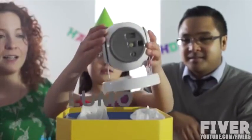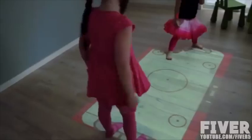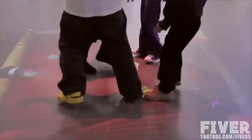Introducing the world's first interactive projector for kids. Lumo transforms your child's room into a magical, interactive world using safe, energy-efficient technology. Lumo was inspired by children.